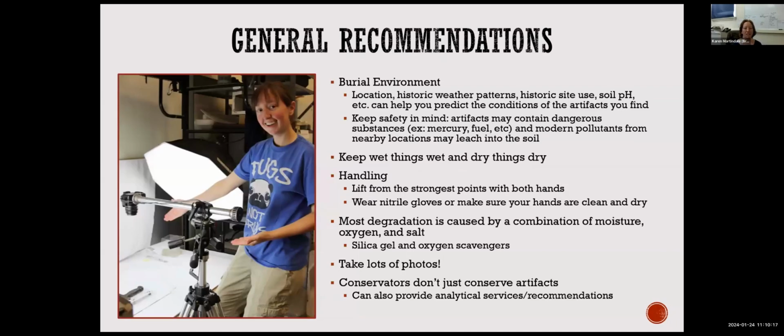So these recommendations are kind of self-contained thoughts that don't really fit anywhere else in the presentation, but are good to keep in mind as you prepare to excavate or are looking through your collection. If you're excavating a site, the more you know, the better prepared you can be for what condition the artifacts may be in and can help you prepare supplies.